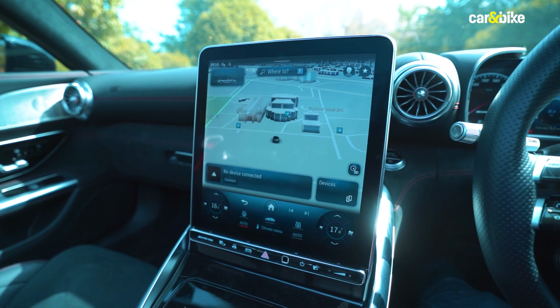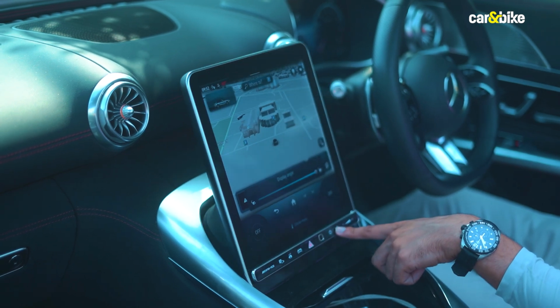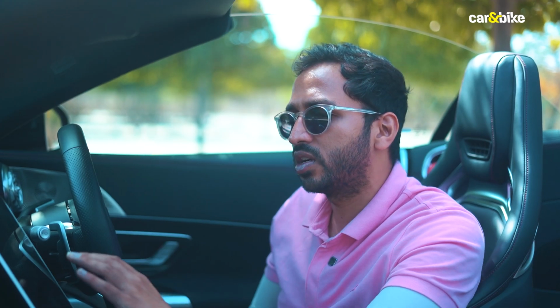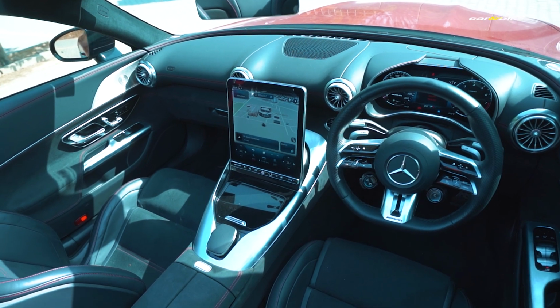Apart from that, there's this 11.9-inch screen. It can be tilted from 12 degrees to 32 degrees, which helps cut glare when you are driving with the roof down. The screen is quite smooth, and it also gives you multiple levels of customization, and there's soft touch material used all around the cabin, be it on the dashboard or the door trims, so the cabin of the SL feels quite expensive to be in.